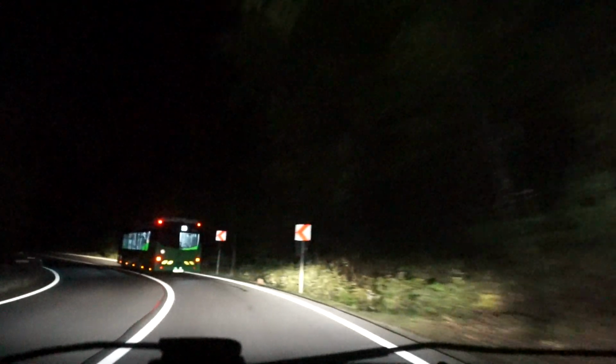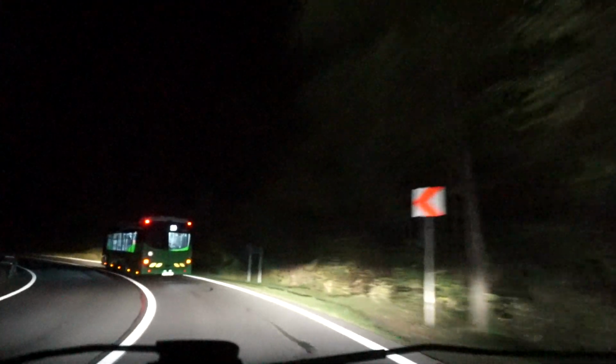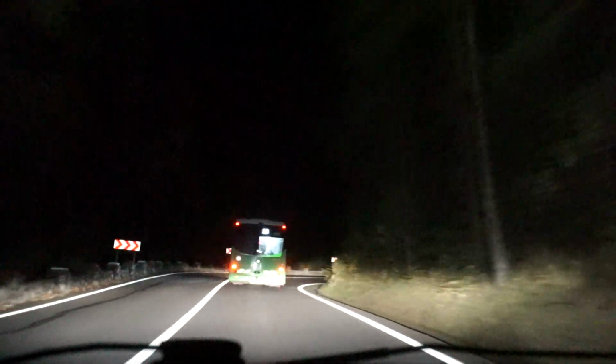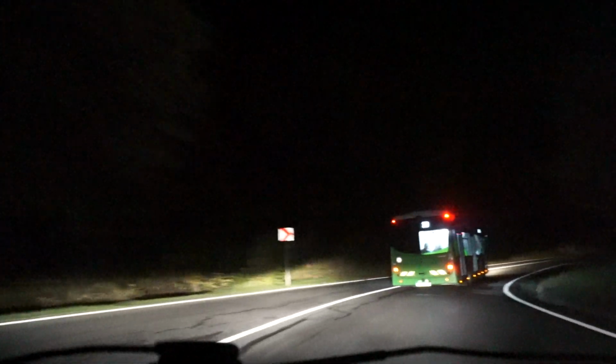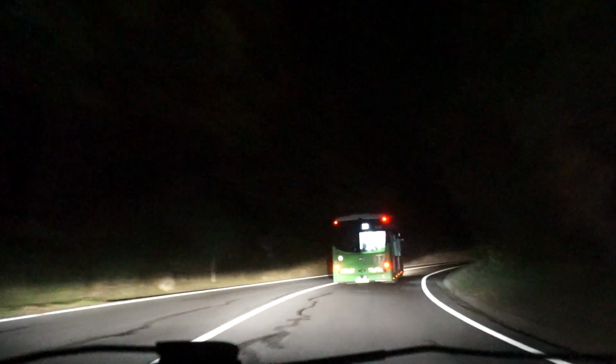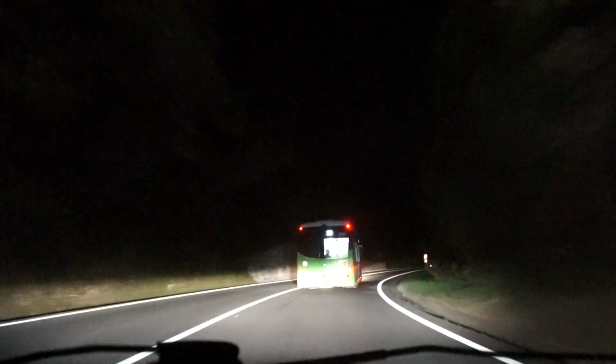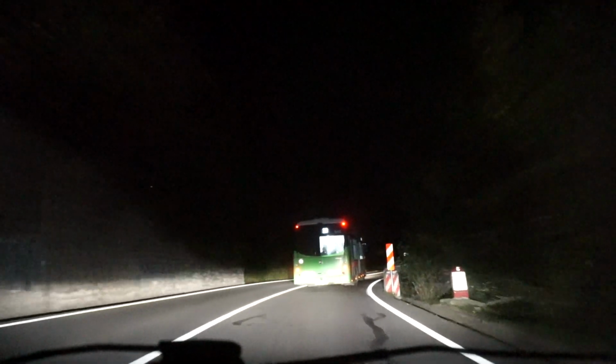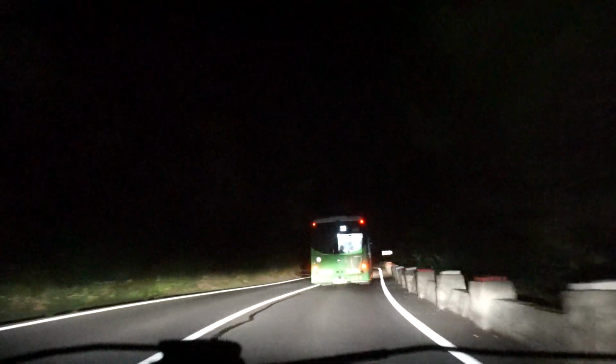When we all know that the 5000K halogens have something like, let's say, 950 lumens tops, or on H7 950 maybe, how can this one have 1500 lumens? And when I used them for the first time, yeah, I understood.